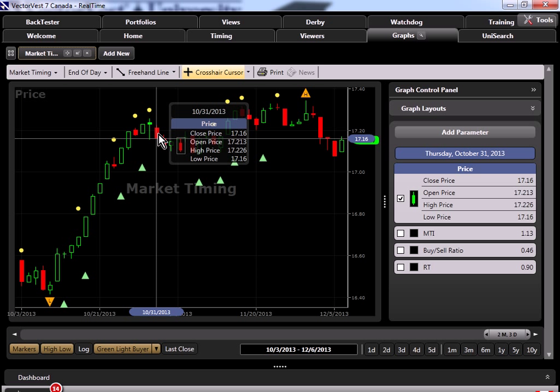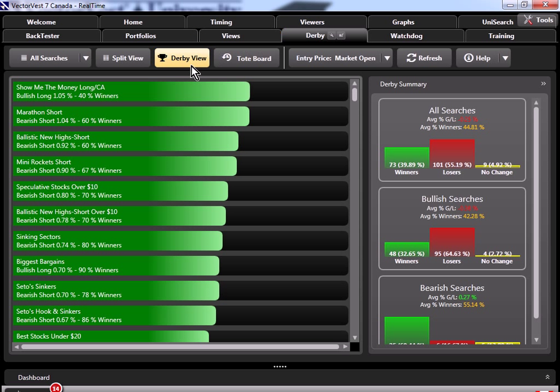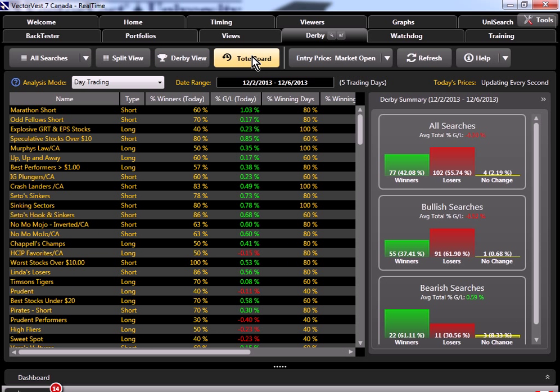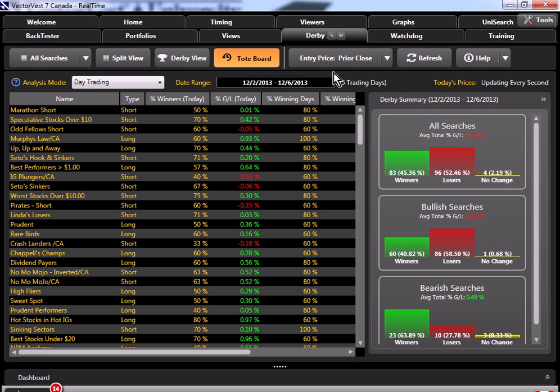Let's open the Derby Tote Board. To do that, we just swing up to the Derby tab, and from the Derby view, we'll change our view to the Tote Board. I'm going to change my entry price from the market open to the prior close. And what that does is it changes my analysis from the day's open to the day's close to the previous day's close to today's close, which means I'll include any gapping action that happened before the market opened. I'm interested in including that gapping action because I intend to hold these positions and I would capture those gaps.